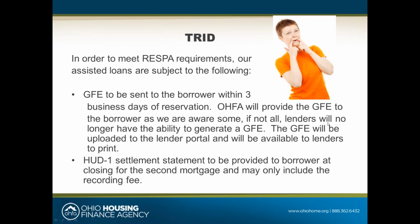Somebody just asked a question: does the borrower need to sign and return the GFE to you or to us? No, the borrower does not need to sign it. There's not a signature page on the GFE. We keep record of when we send it to the borrower, but it does not need to be signed and returned to us. It just needs to be mailed, and we keep evidence that it's been mailed to the borrower.